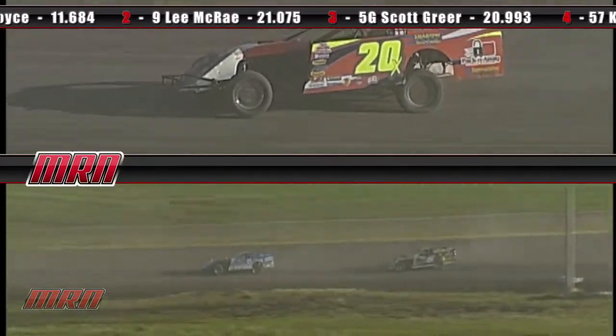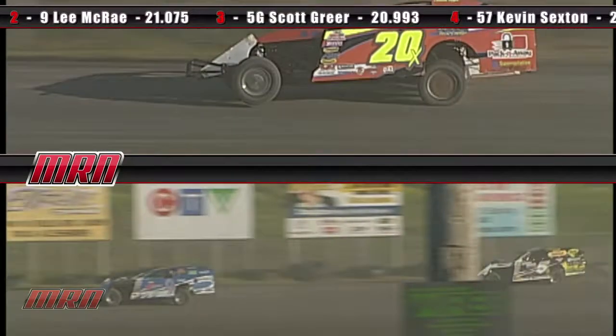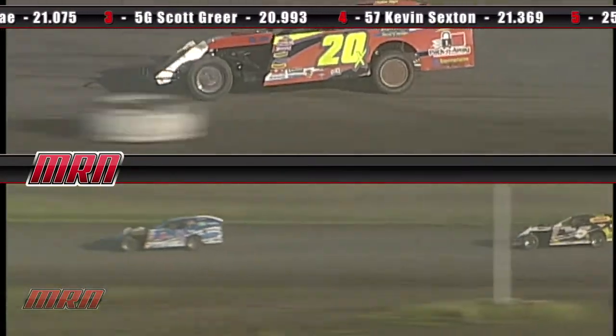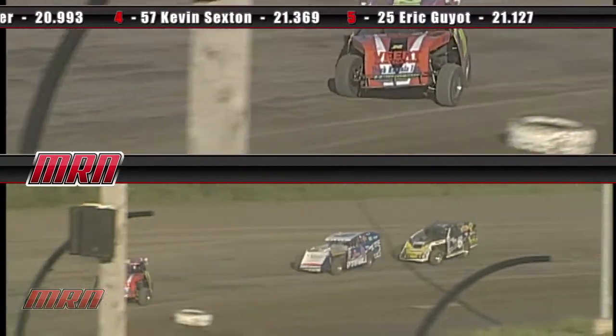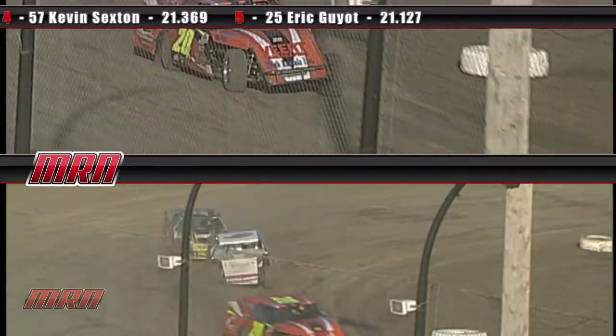Our leader trying to gain some room on 2nd spot. McRae started this race in 4th spot. He's moving his way up. He's up to 2nd right now, but can he hold on? Scott Greer hot on his heels as they go around turn 4. We've got 1 lap to go. White flag is out.